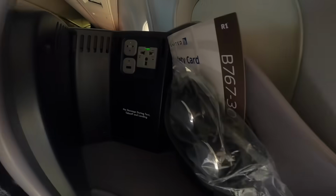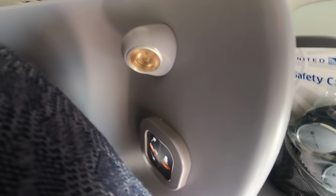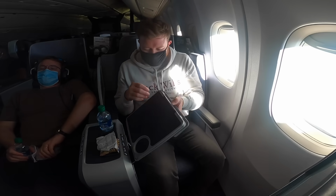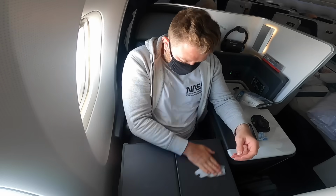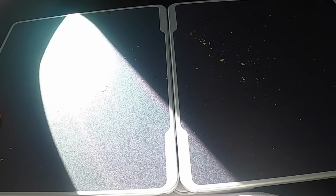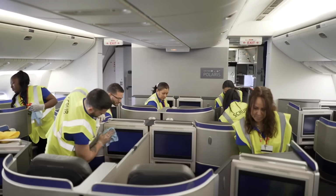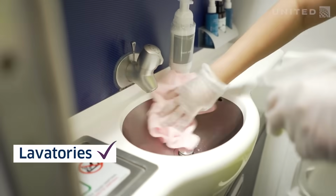Just behind your shoulder there's a power port and a reading light. Okay, time for this snack bag. Your tray table folds out of the center console. I note, as with the Delta flight, the tray table is unfortunately really dirty. I find it again strange to see the focus airlines put on the cleanliness for PR, but in reality it's quite the opposite.